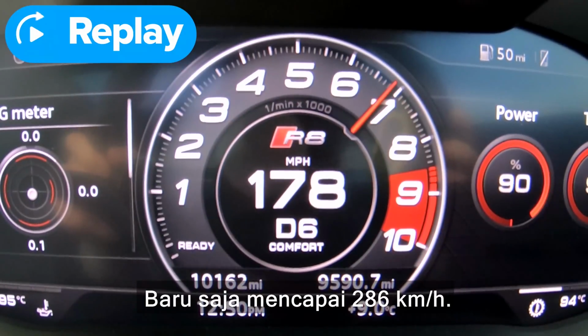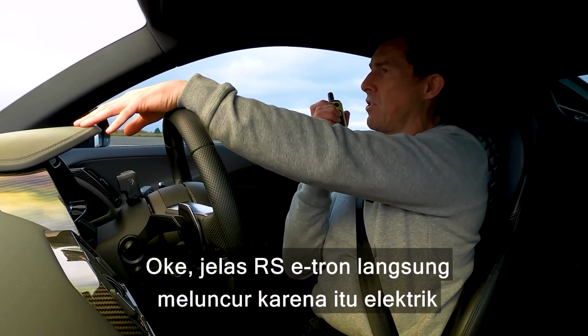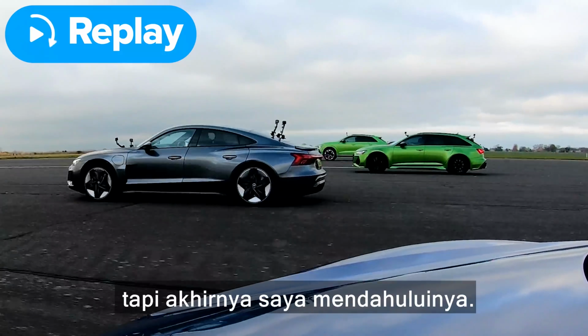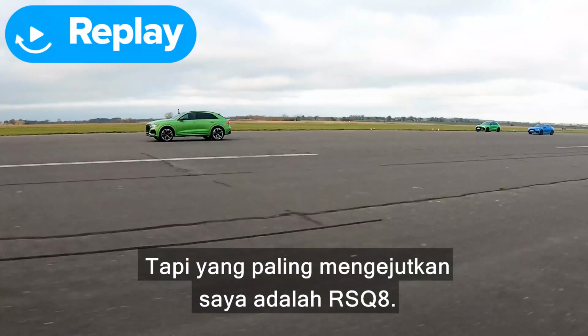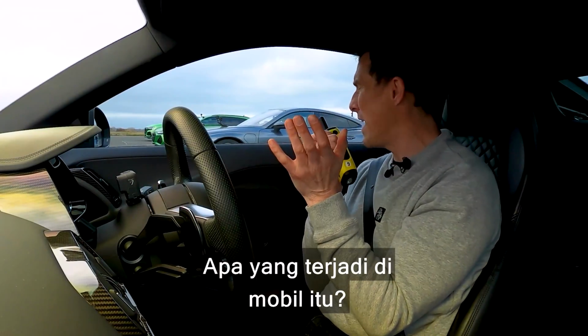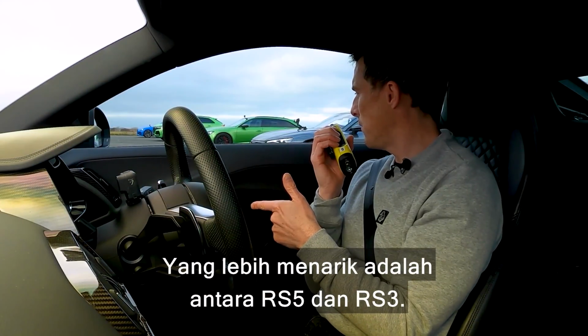Just clipping over 178. Okay, so obviously the RS e-tron just shot off because it's electric, but then I came past it. But the thing that surprised me most of all is the RSQ8. What the heck is going on with that? It shouldn't do that. Perhaps the more interesting race was between the RS5 and the RS3.